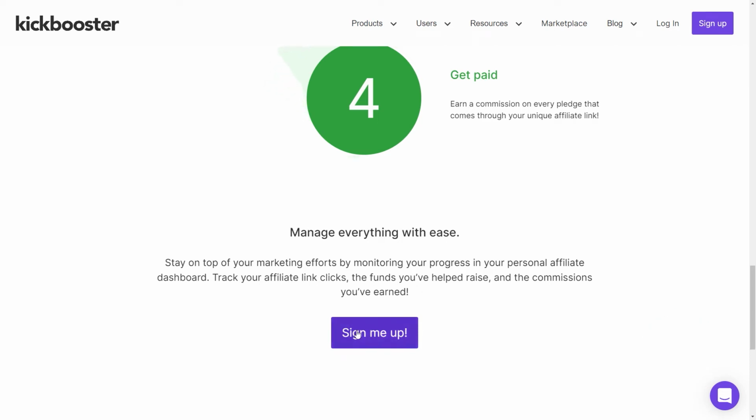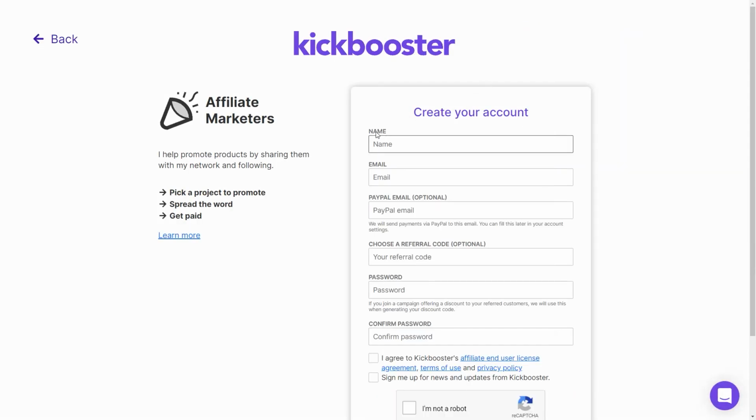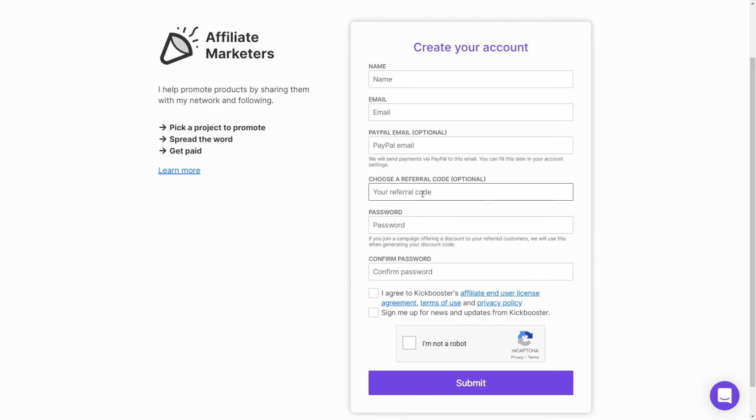Start off by clicking on the purple button because that link will take you to the sign up page. This is what the sign up page should look like. Here you can just put your name in as well as your email address. Below that, make sure that you have your PayPal account ready, because this website uses PayPal as the payment method. For the referral code, just leave it blank. Don't forget to type in your password and to confirm it. Then agree to their terms of use and privacy policy by clicking this box right here. Once that is all done, just submit your information.